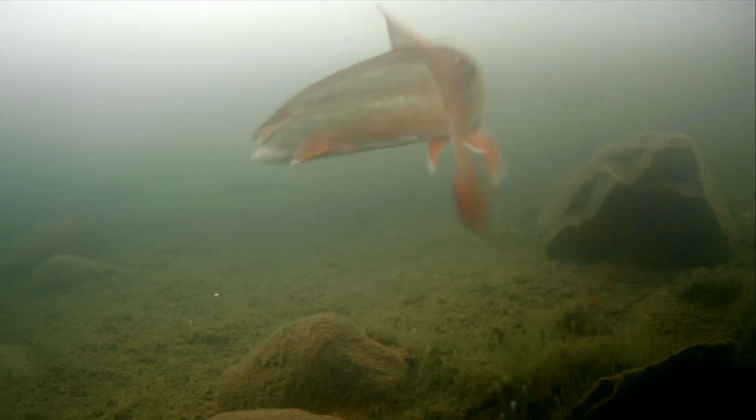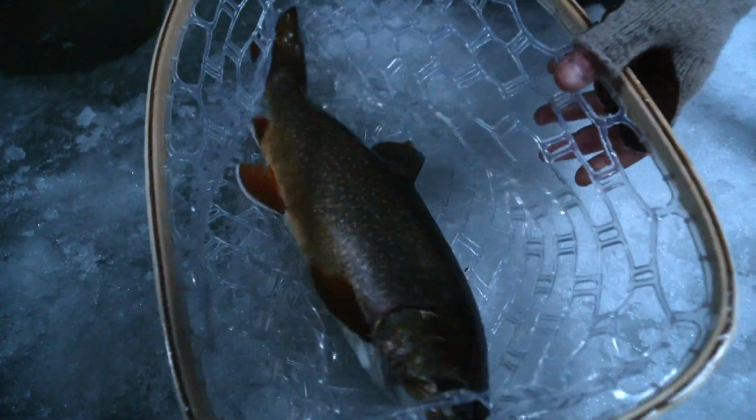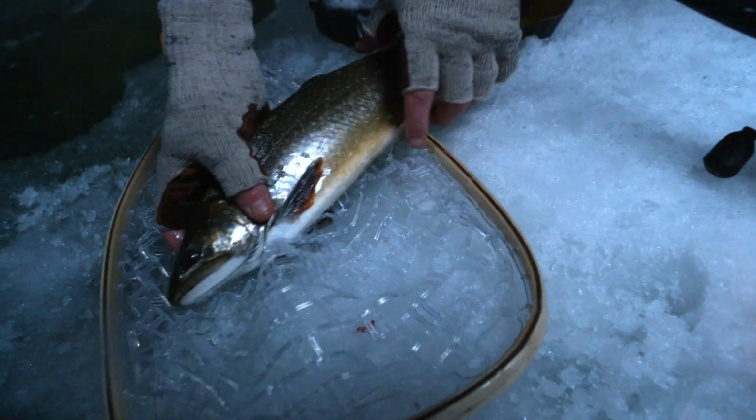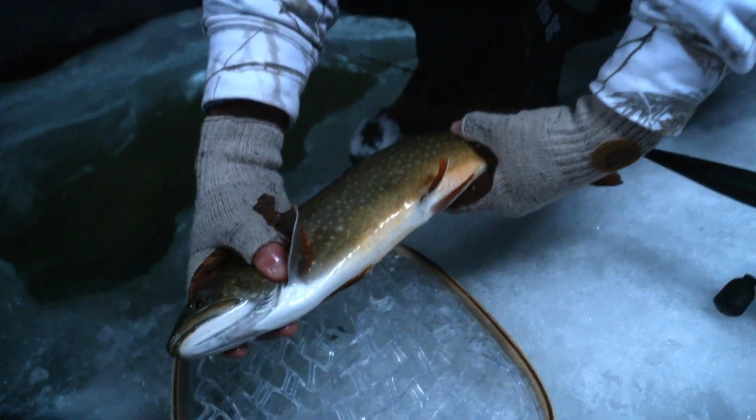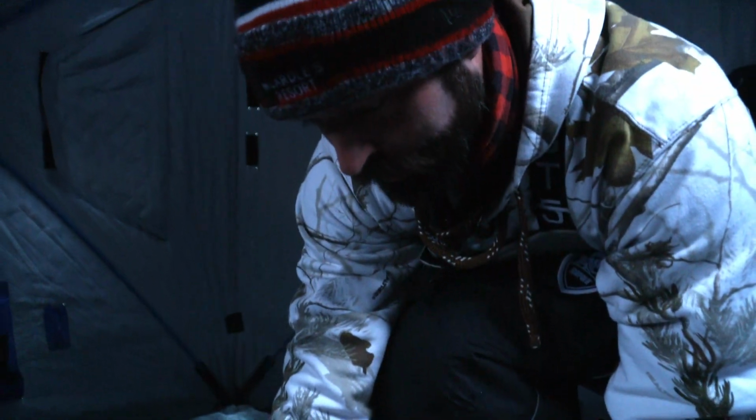Hey, that is a beauty right there. That's what we've been looking for. Isn't it crazy how when those big ones come in, those small trout just take off? Look at the colors on that guy. Oh, beautiful. You just came in and smashed it? Yeah, I had the smaller one looking at it and he just bullied him right out of the way. That is amazing.